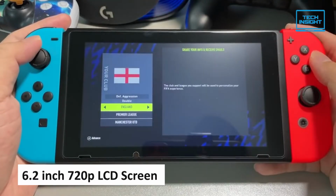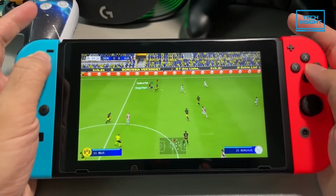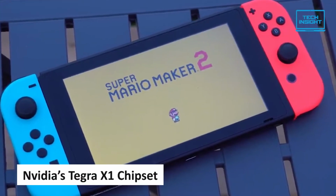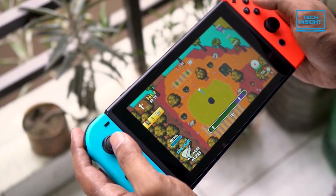The Switch's 6.2-inch 720p LCD screen is a thing of beauty. Colors are vibrant and almost accurate. It's also bright enough to operate in fairly direct sunlight. This tiny machine is powered by NVIDIA's Tegra X1 chipset. Plus, it has 4GB LPDDR4 RAM and 32 or 64 gigs of onboard storage.